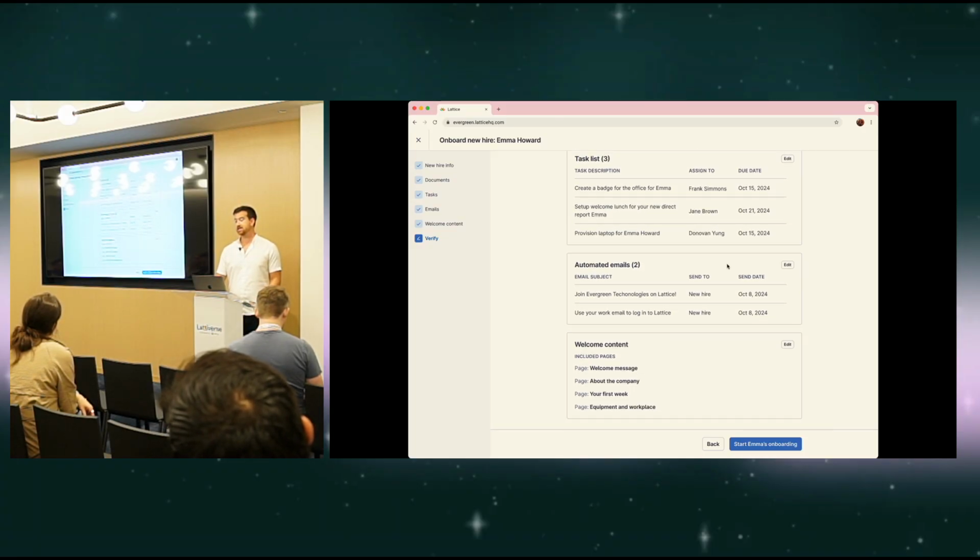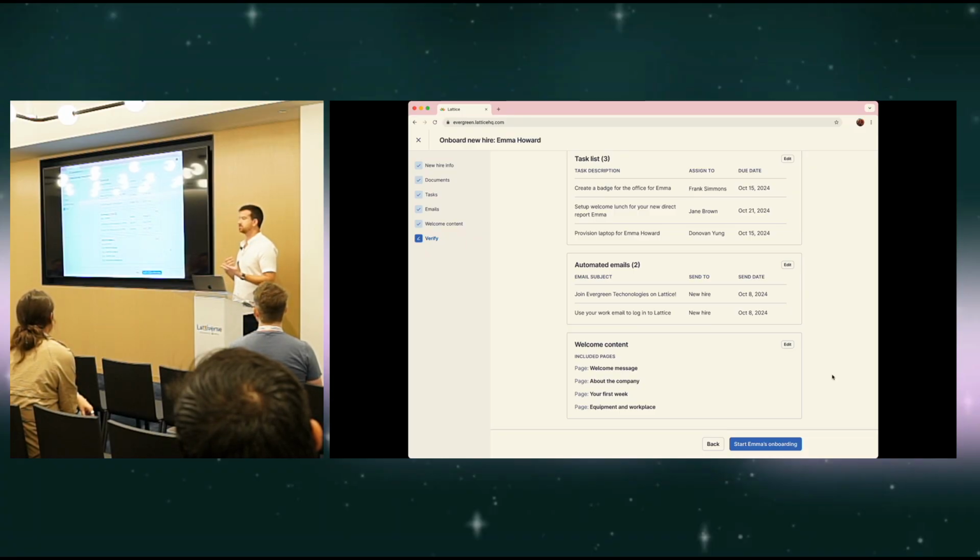You can configure any notifications that are sent out, including the welcome invite that will go out to Emma in just a second. And then welcome content we're really excited about. This is a thing that you can customize to match the look and feel for your company. Share any context you want with your new hire so that they know what they should expect on day one and how to be successful. So I can edit any of this if I want to.